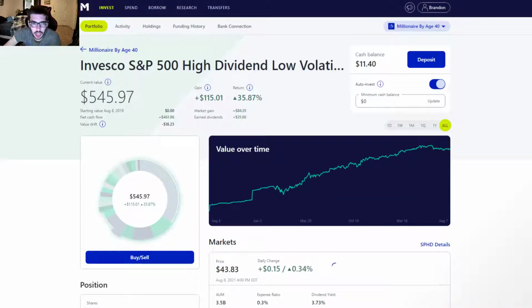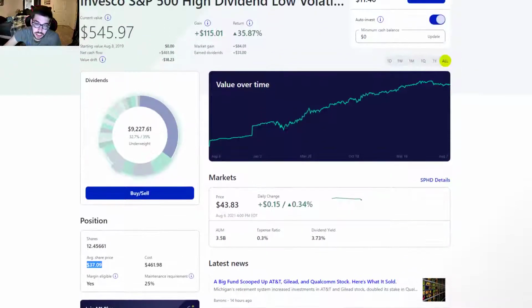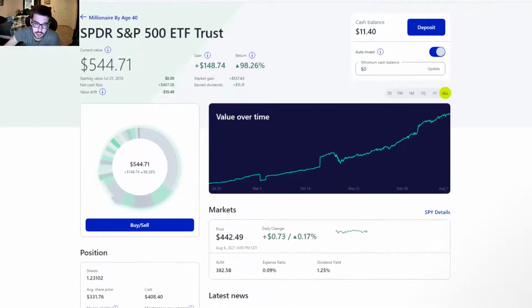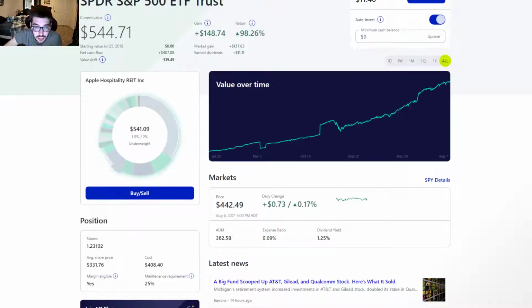Then we have SPHD here. Nothing crazy. 12.45 shares of SPHD at $37.09. ETF. Another ETF. We have SPY here, the S&P 500 ETF Trust by Spider. Basic fund here that just tracks the S&P 500. Nice performance on this one too, by the way. But 1.23 shares at $331.76. Going once, going twice.